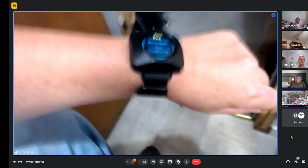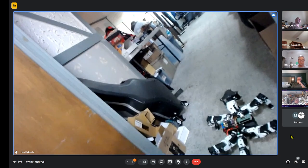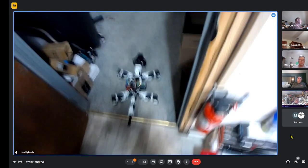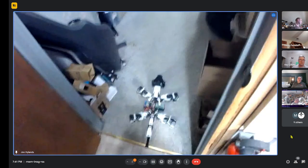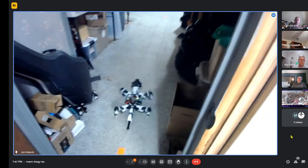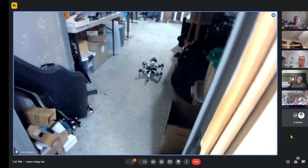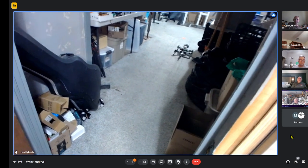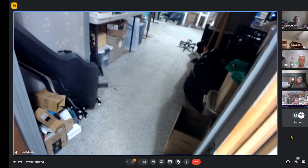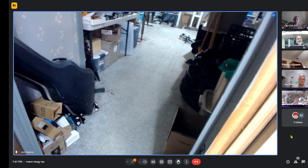I've got my smartwatch running here, my URC. I think I'm going to stand up here, see if we get a better view. And I'm just going to hit go. It's basically just going to walk down the room towards that other piece of tape. Seems to be off to the side. I'm just pointing it manually right now. Is that carpet? Yeah.